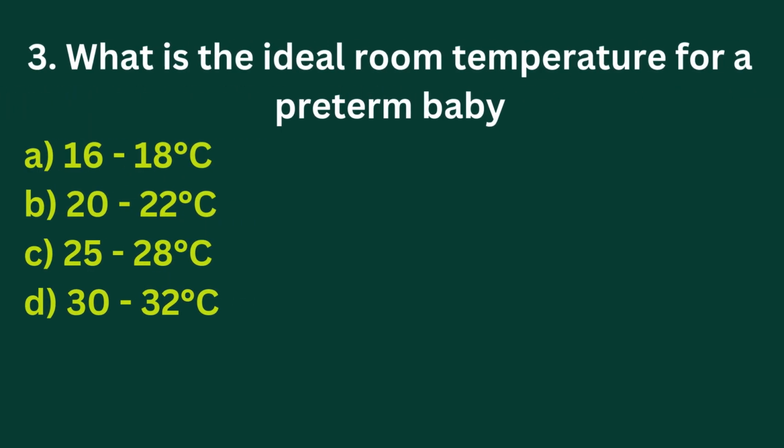Next question is, what is the ideal room temperature for a preterm baby? The options are 16 to 18 degrees Celsius, 20 to 22 degrees Celsius, 25 to 28 degrees Celsius, and 30 to 32 degrees Celsius. The answer for this question is 25 to 28 degrees Celsius. 16 to 18 degrees Celsius or 20 to 22 degrees Celsius of room temperature may cause hypothermia. 30 to 32 degrees Celsius may cause hyperthermia.